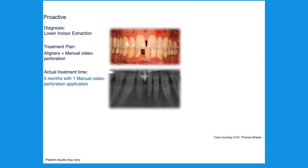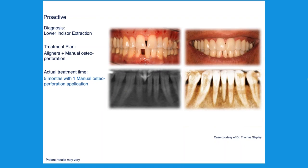Here is a lower incisor extraction case. If you've ever had a desire to do this and you wanted it to be predictable, well, here it is right here with osteoperforations, 5 months with 1 perforation application, and look at the result. Great work, Tom. Very nice.